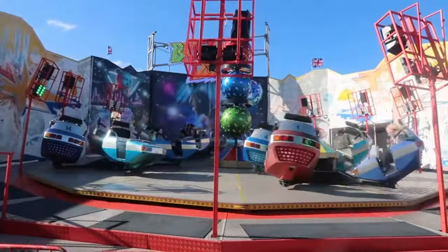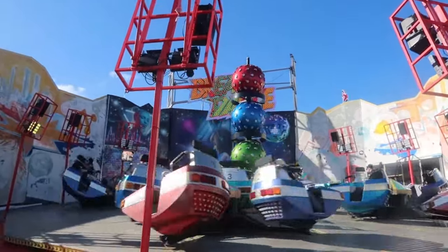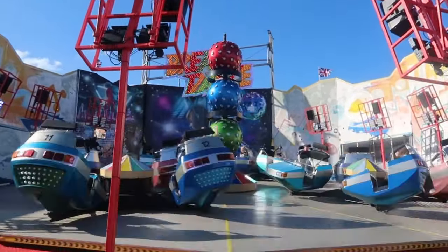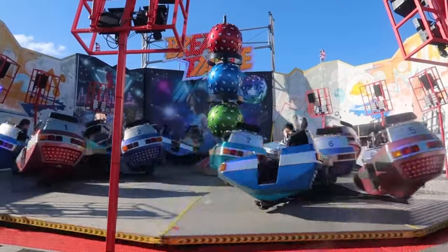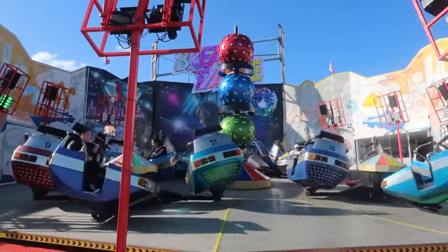Instead now then, Stacey's going to take you on the new breakdance here, which is just going around now. She'll get the next cycle. Let's see what this one's like compared to the old one that used to be here. It's got breakdance. You can see my wild hair on the breakdance. That is just called breakdance.